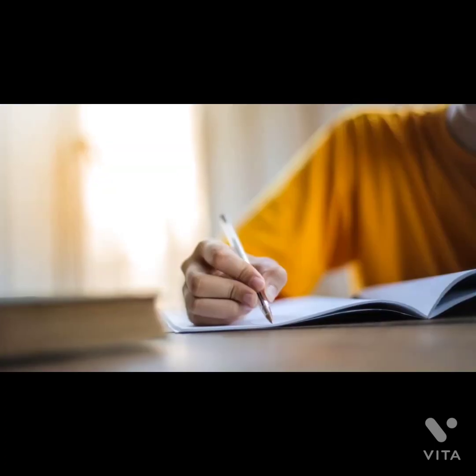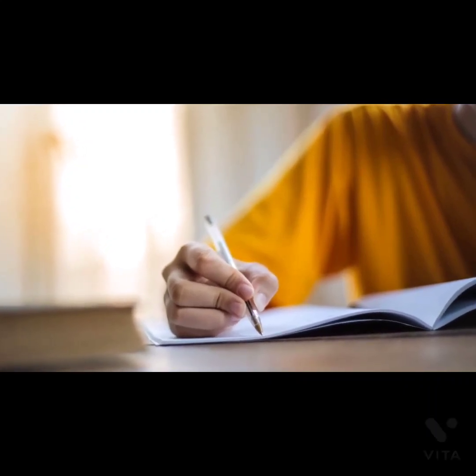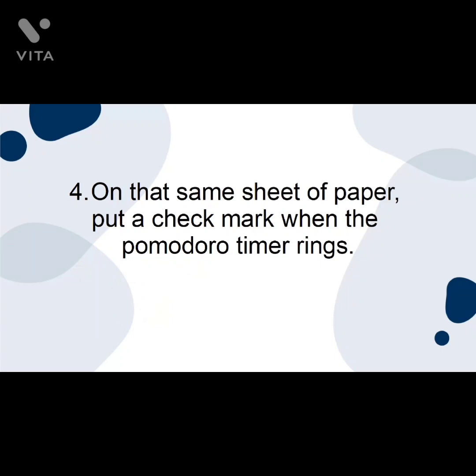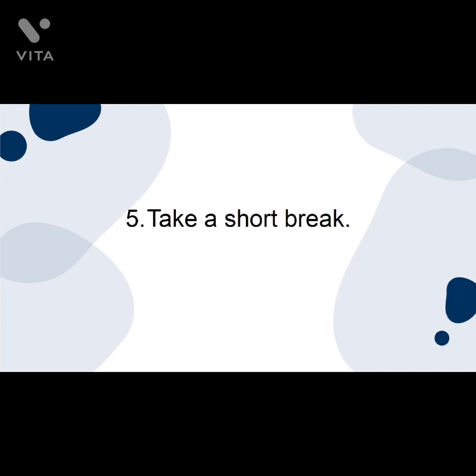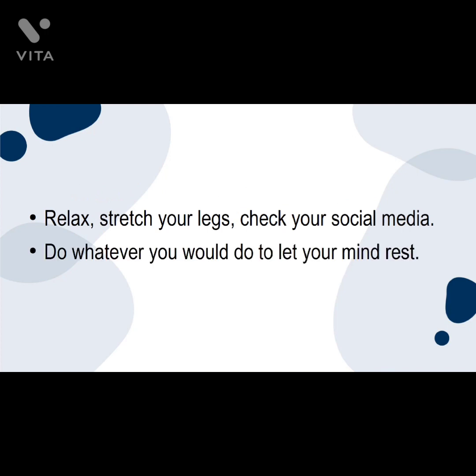If while you're working you realize that you have something else that needs your attention, write the task down on another sheet of paper. 4. On that same sheet of paper, put a check mark when the Pomodoro timer rings. 5. Take a short break. Relax, stretch your legs, check your social media. Do whatever you would do to let your mind rest.